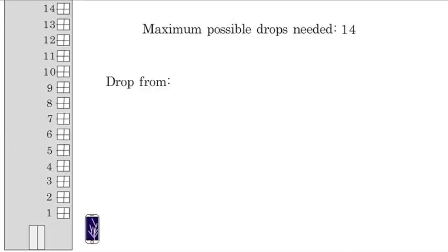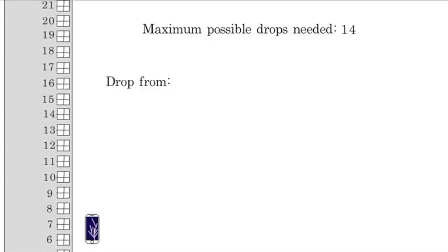If it doesn't break, decrease the increment by 1. So instead of going up 14 more floors to 28 above ground level, go up 13 floors to 27 above ground level. If the phone breaks at 27, then you will have performed 2 drops so far at floors 14 and 27, and you will need at most 12 more when you start dropping the second phone from floors 15 through 26, for a total of 14 drops.